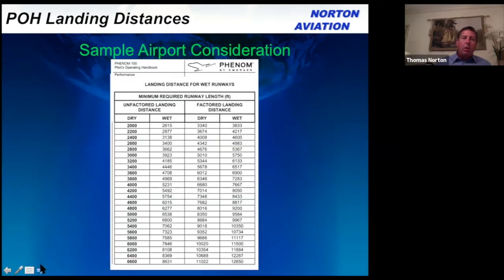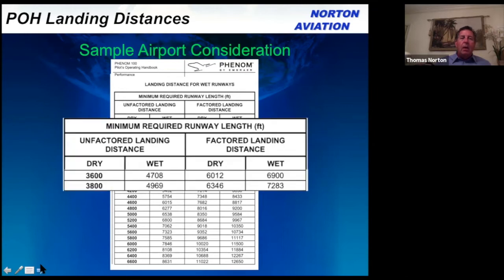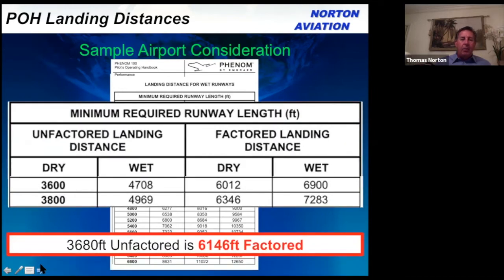So what did I suggest? I suggest that we follow the 135 rule. If and when we start seeing factored landing distances in the app, or you have the wherewithal to look at this chart in your POH and convert your unfactored to factored, you would find that 3860 number turned into a factored number of 6146.